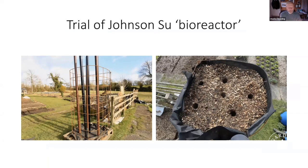So for example, some of you might have heard of this one, a professor in Texas, Johnson, and his wife Sue, and they've been experimenting with aerobic wood chip. So using drain pipes like that, which you then take out after you've filled the heap, and the outer container is weld mesh. You can reuse all of that time and again. And it's on top of a pallet where you've got airflow coming in the bottom. So the idea is it's aerobic decomposition of wood.